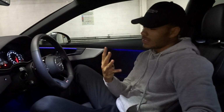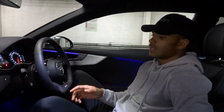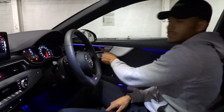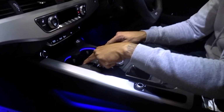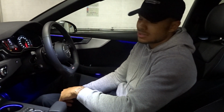So the 4th thing I want to touch on with the Audi A5 is the lighting that this car has. As you can see in the background here, you've got lighting under here, also around the edges, down in the sort of door storage compartment, also around the cup holders, and down here you've got some lighting. In the footwells you also have more lighting, and when I was in the back earlier, around the back you've got more lighting.